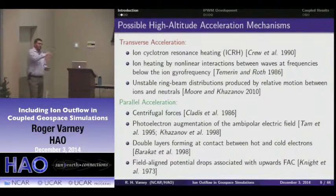As field lines get dragged across the polar cap, they get whipped around, and that whipping produces a centrifugal force which accelerates things along the field line. The ambipolar electric fields are a source of parallel acceleration, and those fields can be augmented by the presence of superthermal electron populations, like photoelectrons. You can have double layers that form at interaction boundaries between hot and cold electrons.